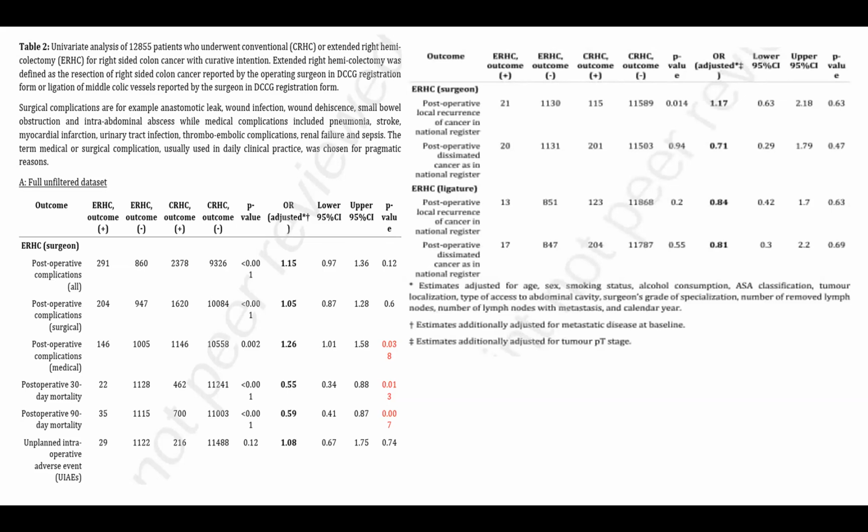No, you're talking about complications. The left side is complications and what you're showing is the complication slide. Sir, and this on the right side is local recurrence, sir. Where, right side? Right side table, sir. No. First explain the first table, man. This one, sir. Post-operative complications.